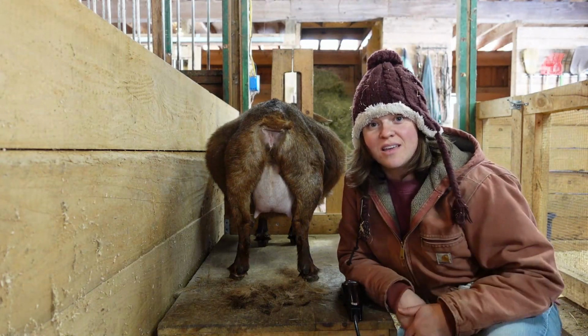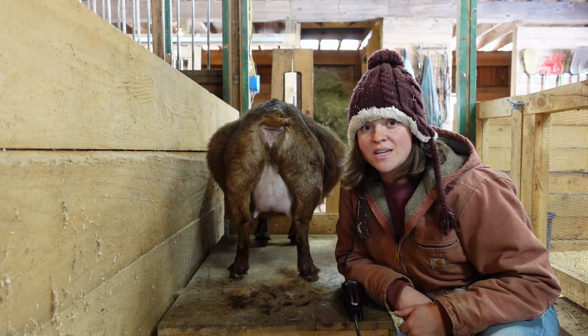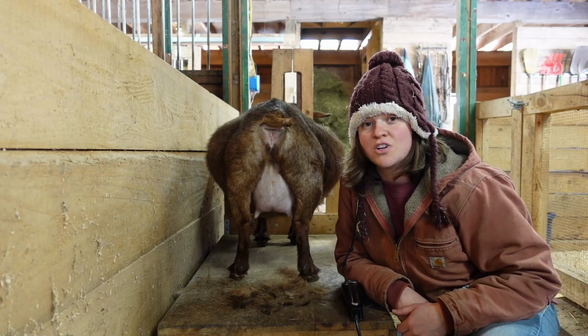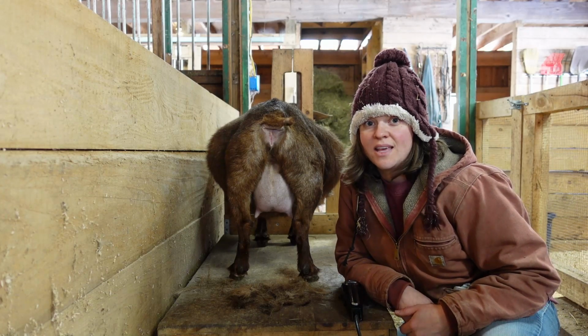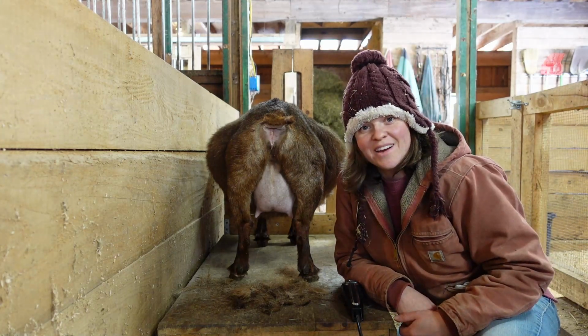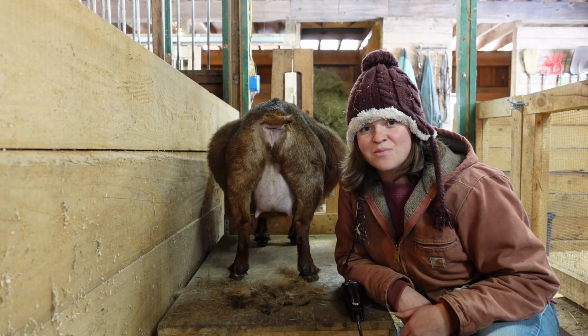She's still in the pen with the other girls and she'll hang out there until I feel that those tendons are gone, and then she'll move into the maternity pens behind me, and that's when we'll be ready for kids. So we'll hang in there. We'll just give her time, and she'll be happy and content with the herd for now.